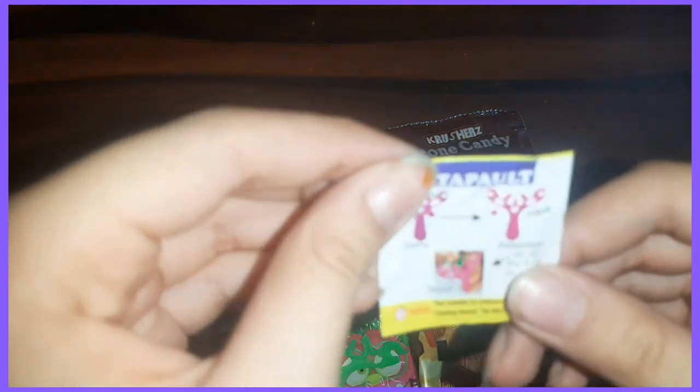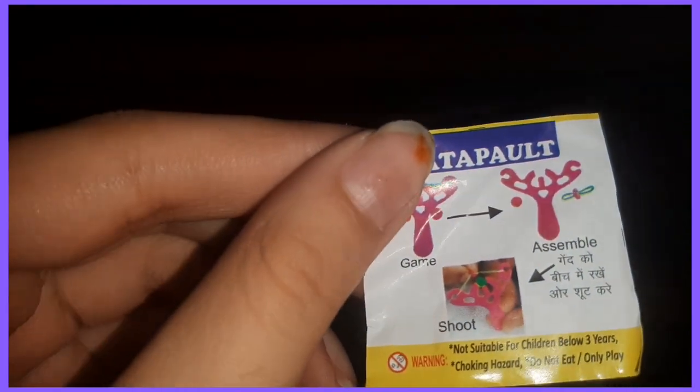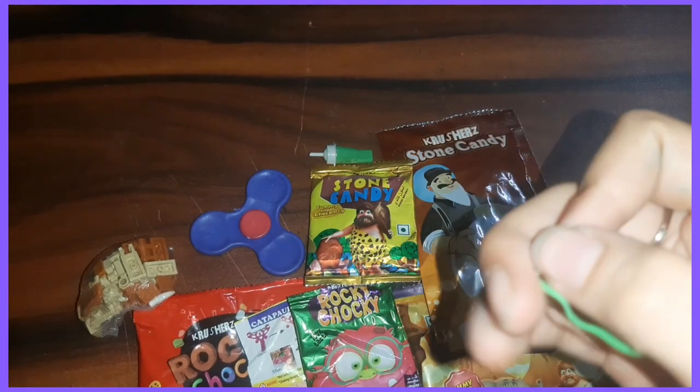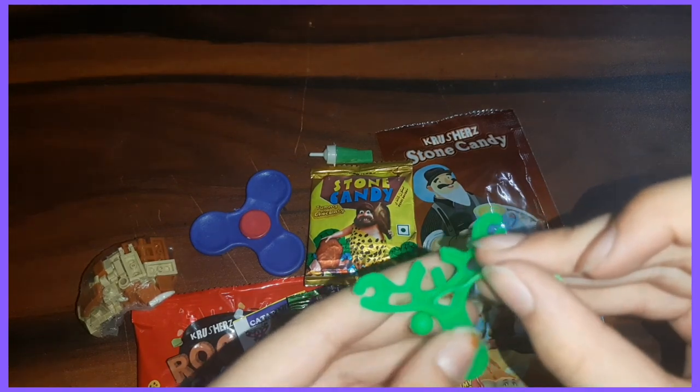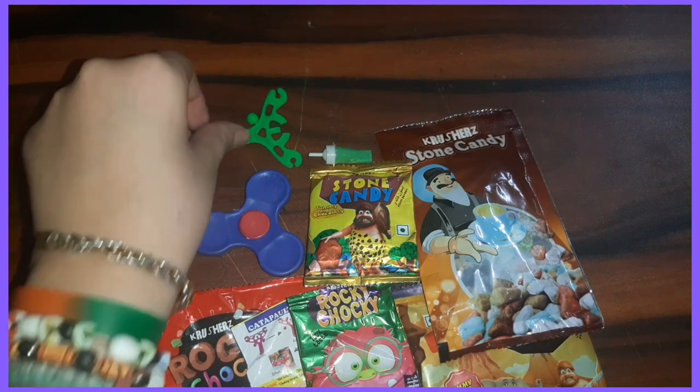What is this, guys? I can't really know. Okay, let's see what this is. This is an instruction type of manual given here. It's a game. It's type of like a shooting thing. So there might be a thread given. Yeah, there's a thread given. And we have to attach the thread right here. And we have to just take out this ball and play with it. That is so innovative of them.